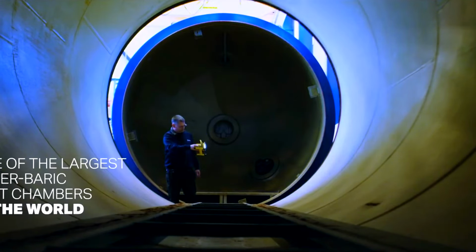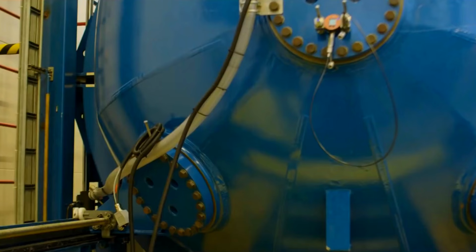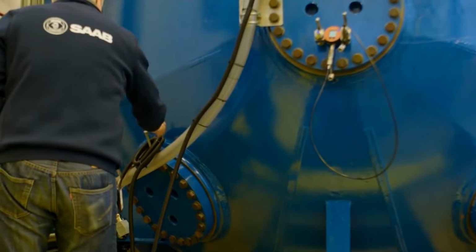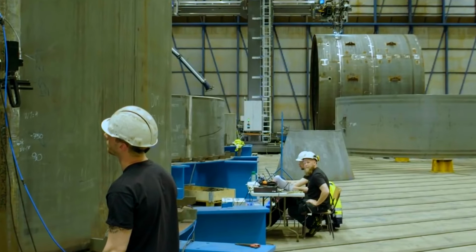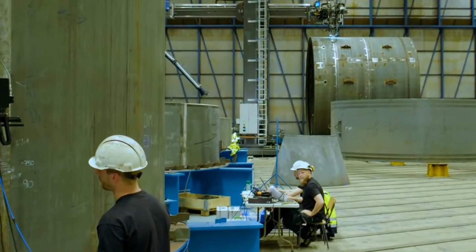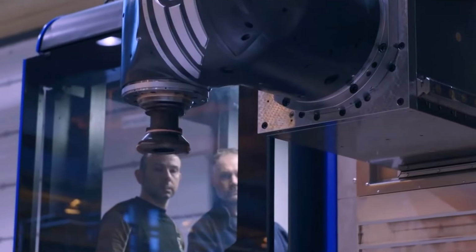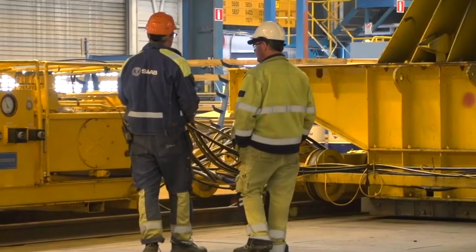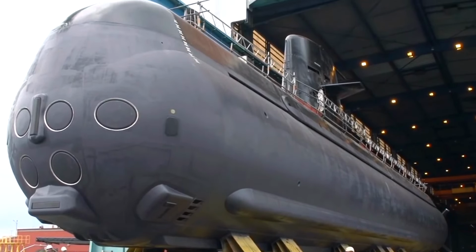Saab uses high-strength steel alloys, advanced composites, and other specialized materials to construct the submarine's components. The construction process also involves the installation of the submarine's propulsion system, which includes a diesel-electric engine and a set of propellers. Saab submarines are designed to be highly maneuverable and efficient, with a focus on reducing noise and increasing speed.